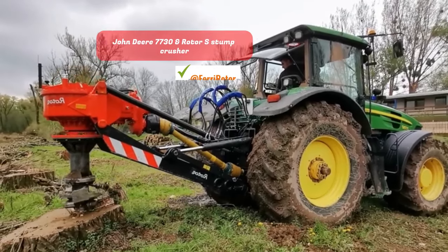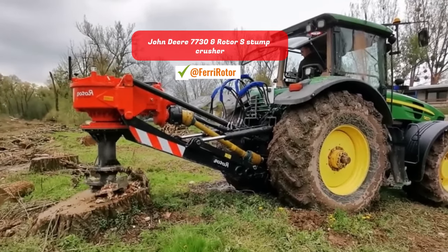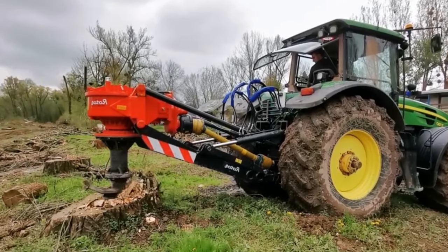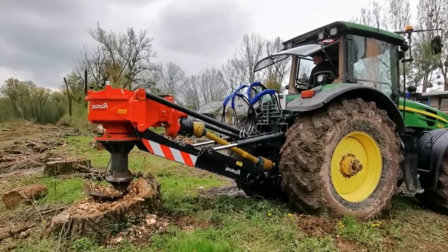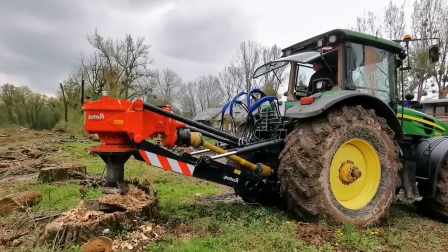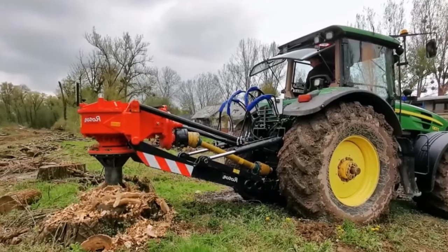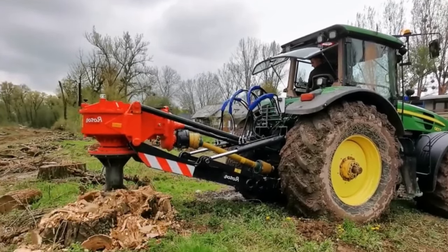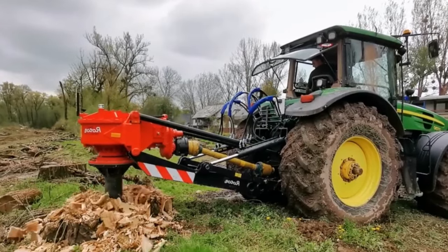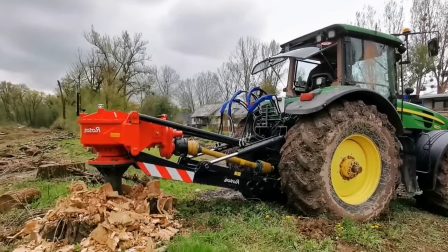Rotor S stump crusher is a professional attachment designed to be mounted on tractors and excavators, weighing 5 to 8 tons, for the complete and fast removal of stumps and roots. The Rotor S can grind stumps and roots of any size and wood type into small chips, eliminating the need for manual removal or additional processing.